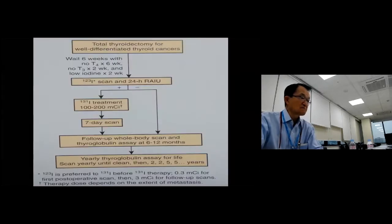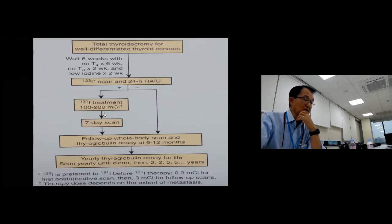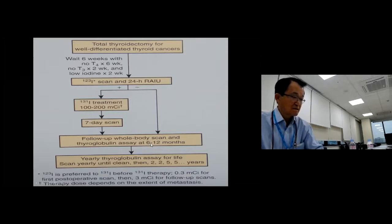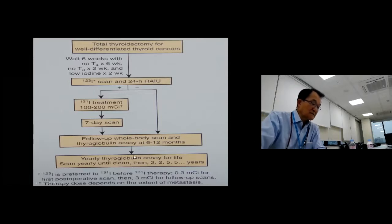So again, total thyroidectomy followed by scan and sometimes uptake to measure dose, but standard dose is, if positive, usually ablation 100 millicurie, and for a low risk young patient, divide into 2, 3 smaller doses, and then later scan to see, and then follow up, scan and thyroglobulin assay.